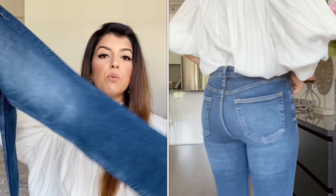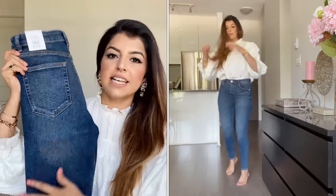Now, this fits really well around my ankle. It is skinny denim because I still feel there are a lot of people out there who love skinny denims, and it's not fair because we don't see skinny jeans anywhere. So I thought I might as well include one skinny denim for people who love it.